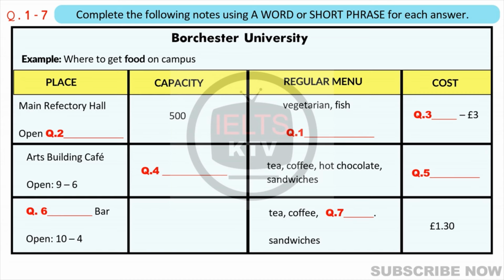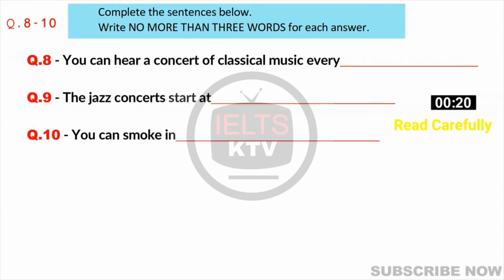Before the talk continues, you have some time to read questions 8 to 10. Now listen carefully and answer questions 8 to 10.